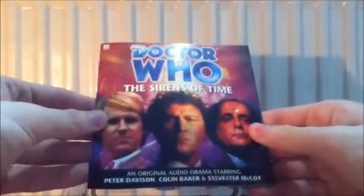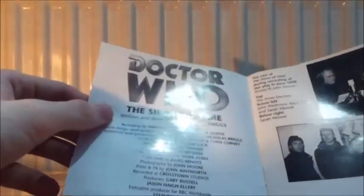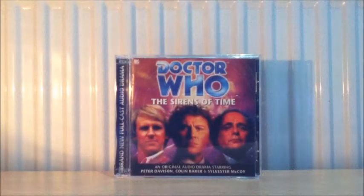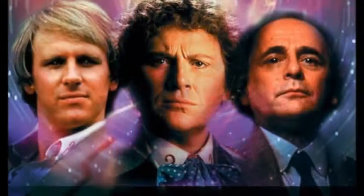Then for the booklet itself, we have the front page showing the credits on the story, some cast pictures, what it would look like if they showcased each of the parts, and then other advertisements such as the other Big Finish audios, Beneath Starfield, and two of the BBC books, Unnatural History and Storm Harvest. So that was the presentation and the showcasing of the Sirens of Time. Now to the review.